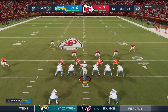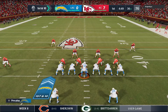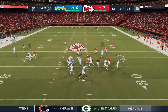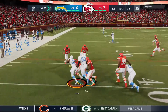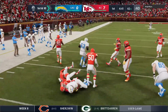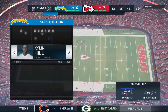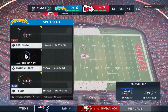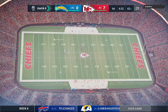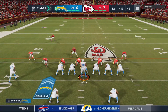So from the 36 now, 1st and 10. Here's Herbert on the screen, this is Eckler. And to the 42-yard line here and brought down there. A nice little screen. They get 6 on 1st down. For a second there, I thought that might break big. Screen pass looked like it was coming together. Looked like there was an opening. Still, ended up with a solid gain.